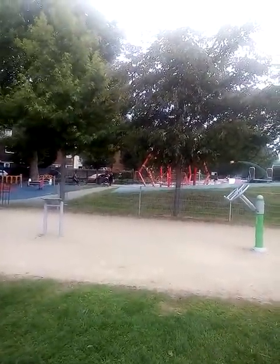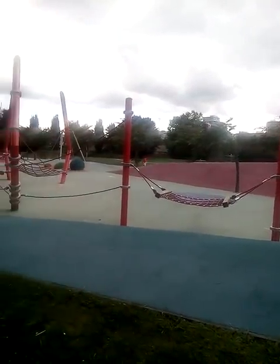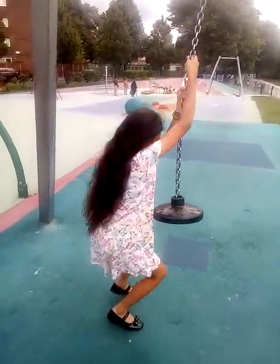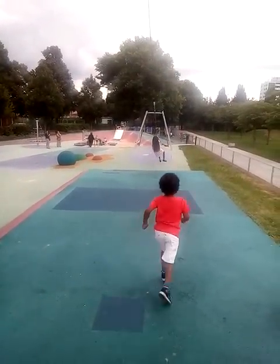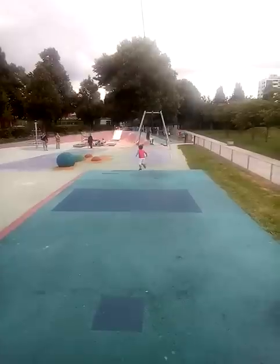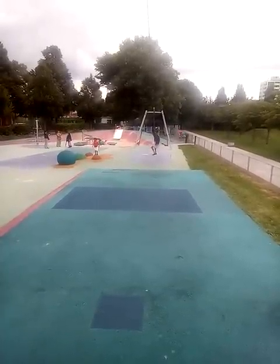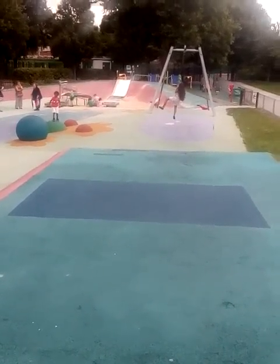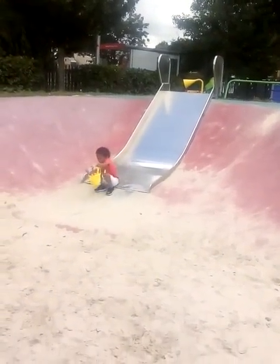Are we going to go in this park here? Leon, do you want to go in here? Yeah, we'll go in there in a minute. Come on, Tia. Your brother's gone straight to the zip wire. I'm about to go on the zip line. Go on then. Leon's just done it, but obviously I can't film and hold you at the same time, can I? Go on, Tia. No, Leon, don't chase her. Oh, careful you don't get knocked. Well done. Clever boy.